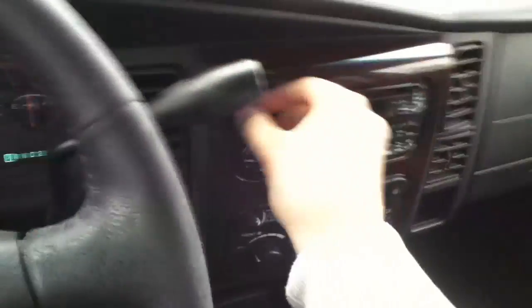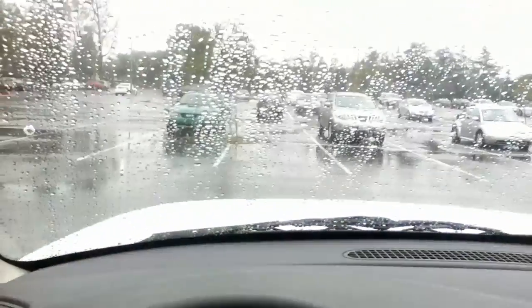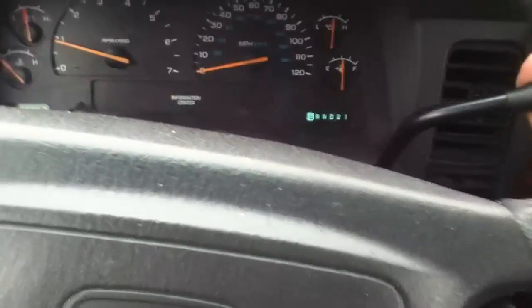But yeah, so we assume you already know how to put your seatbelt on. Next, turn on your car. Turn off the radio because we're doing videos here. We don't need music. Okay, and now you put your car into drive and try not to shake the camera so much. I have shaky hands, so that doesn't really help much.